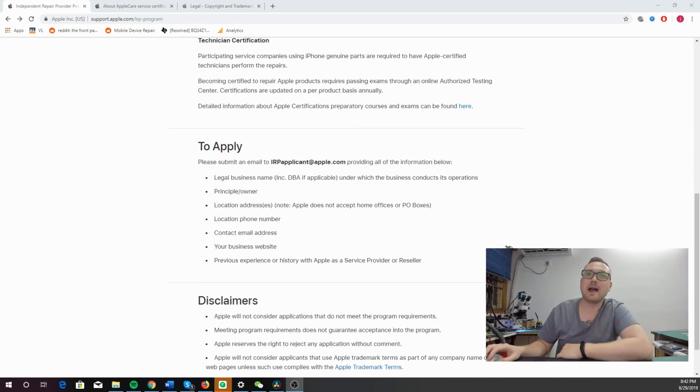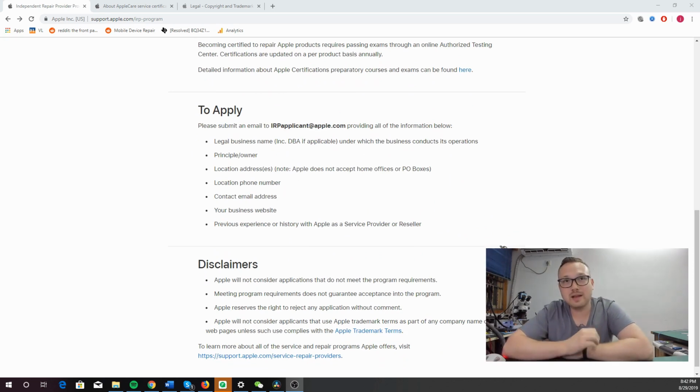Now, the big stuff. How do we apply? To apply, you've got to send an email to irpapplicant@apple.com. Provide all the information they want right there. General application stuff about your business: who you are, where you're at, what your number is, your email, your business website, every single little detail about your business so that Apple can know who you are.